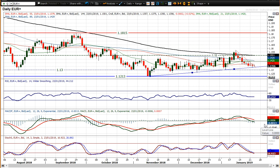Now the problem you've still got is the MACD and stochastics are still falling, but if the market can start to build this support, then it'll be interesting to see if it can start to turn around again. But for now this is pretty much a consolidation. The market's flat on the day, not really going anywhere this morning, but as I said, the support of that uptrend is holding.